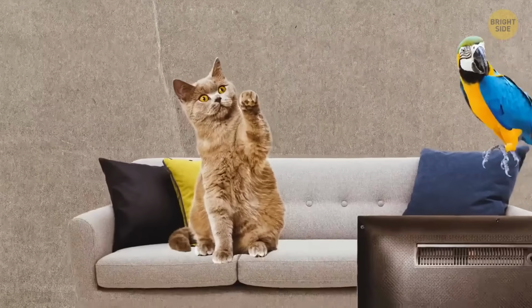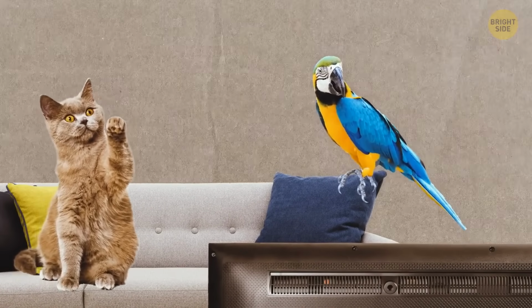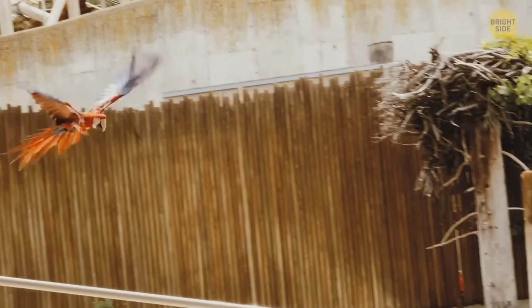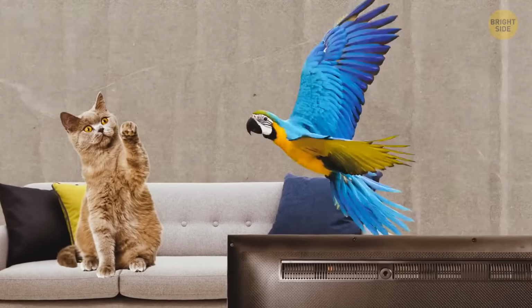Other pets, like cats or parrots, also seem to enjoy an occasional TV show or two. Many parrot owners are sure their birds love watching TV. They get excited when a particular commercial is on. They can even start flapping their wings, dancing, or whistling. But what do they see on the screen?